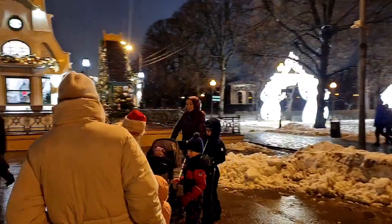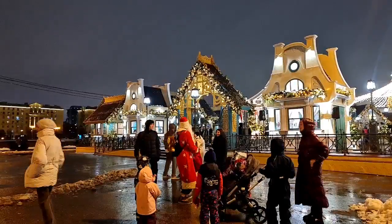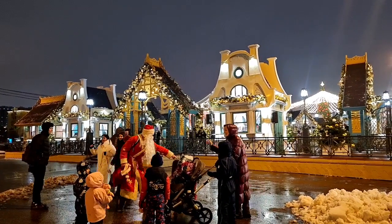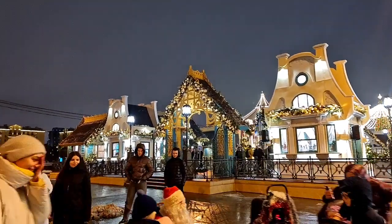So I'll just show it from here. And on the other side, we have this beautiful Christmas market. Maybe he's part of this Christmas market's activities. But let's go inside to see what the animal on the back is.